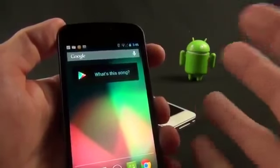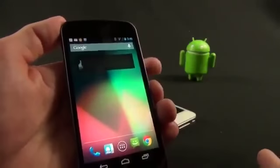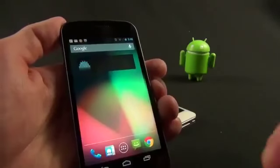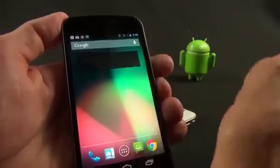Now Android 4.1 also ships with a new widget designed to work with the Play Store, which can identify music. So this is a lot like the Shazam app. So all I have to do is tap that, and it will listen to the music to identify it. So you can go ahead and buy that in the Play Store, or you can refresh it to listen again.